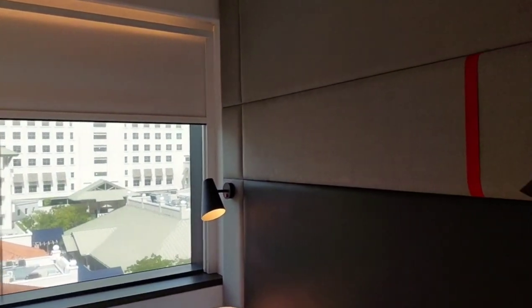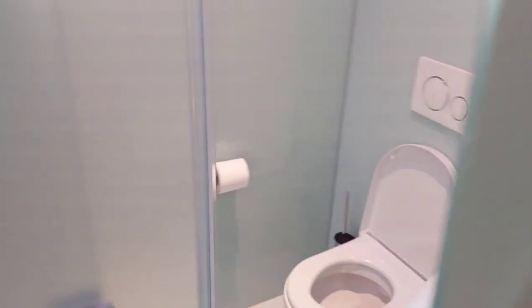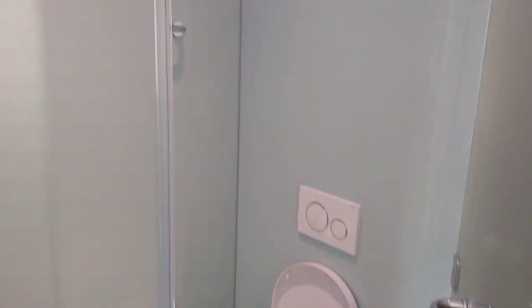But yeah, this room kind of reminds me of if you were going to have a room in space and Mars, this is how your room would be. So I just think this room was a little different. That's why I did a review on it.